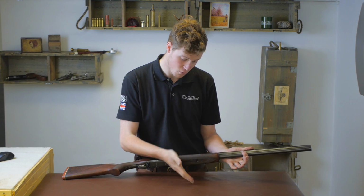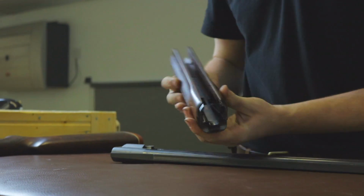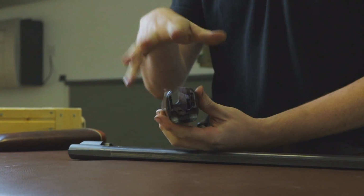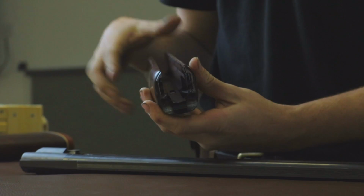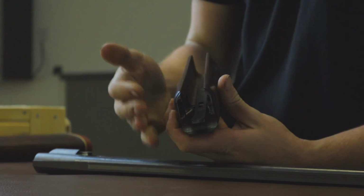The forend of this gun is a full beaver tail, hand checkered with a pull lever detachment. Moving on to the mechanics of the ejectors, you have two ejector kickers stuck in the forend, a la Browning. This is about the only downside of any 101 action, is these kickers do have a tendency to crack.